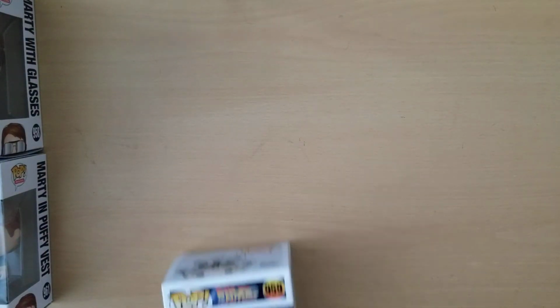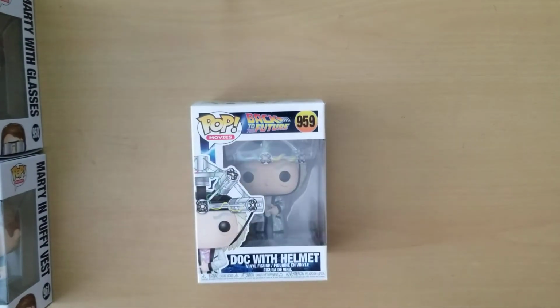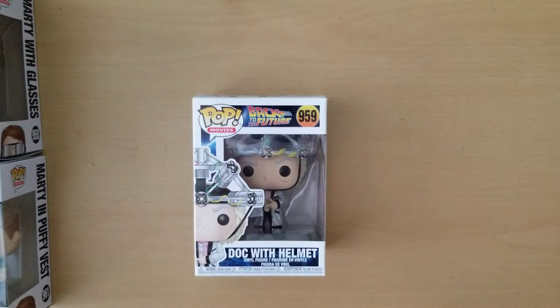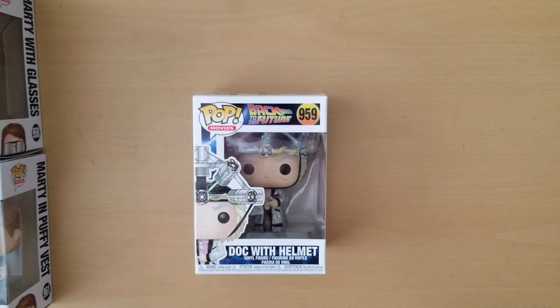And then sticking with the theme of Doc, this is a really, really neat one. Doc with the helmet. So when Marty goes back in time and he meets up with Doc Brown, Doc answers the door wearing his mind reading device, if that's what you want to call it. I think that's what they called it. But he's wearing this and he's thinking that he can read Marty's mind with it.